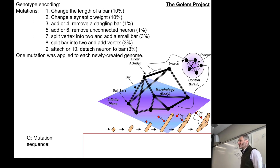Okay. In this case, there were 10 different ways that the evolutionary algorithm could mutate a child genotype that was copied from a parent genotype. You can see the list of 10 different mutation operators here. You'll notice that some of these mutations were more probable than others. We can come back to that in a moment. Every time a parent genotype made a copy of itself to become a child genotype, one mutation was chosen from this list according to these probabilities and applied to the newly created genome.